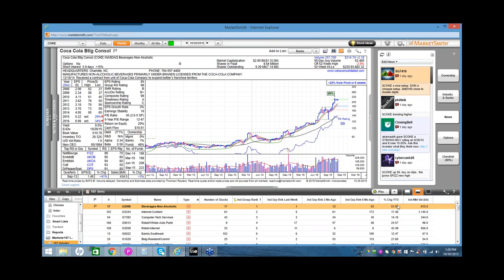Now, let's look at the inverse. Let's look at the top stock in the worst performing sector, and let's look at what it's done. And before we move on to that, I want you to see that year to date, the beverages, non-alcoholic sector is up 51%. That's insane, right? For just a simple subsector. Let's look at the other way around.